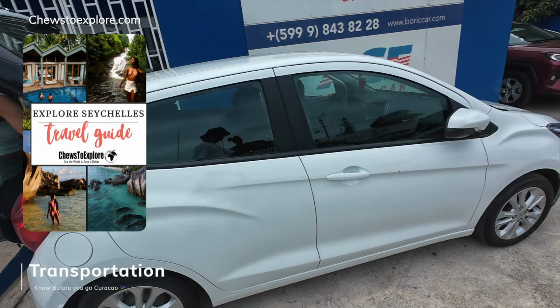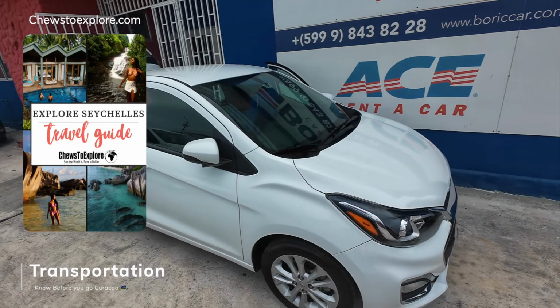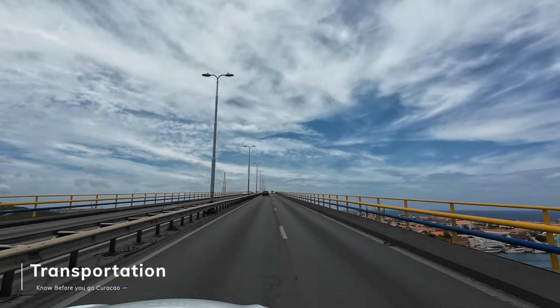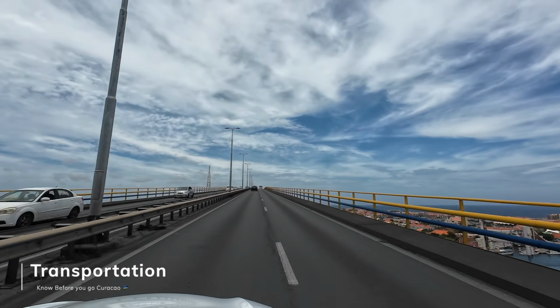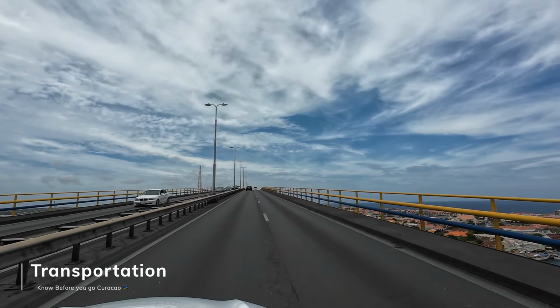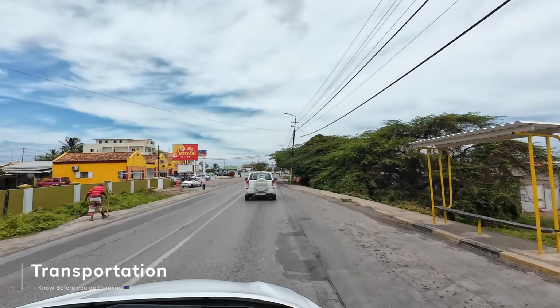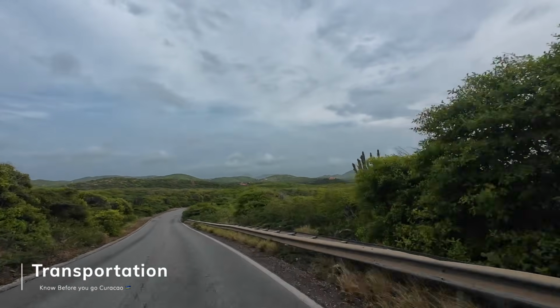But the way that we got around was by rental car. Typically when we travel, we rent a car because we love the freedom and flexibility that it gives us. One thing that was amazing about Curaçao is the roads are very smooth. Also, they are pretty well lit as well. As an American, they do drive on the same side that I'm used to, which is on the right side of the road. But I also will be mindful that there could be some potholes on the road as well.